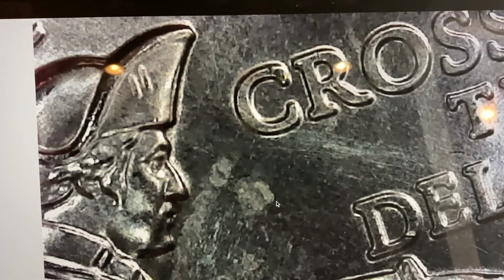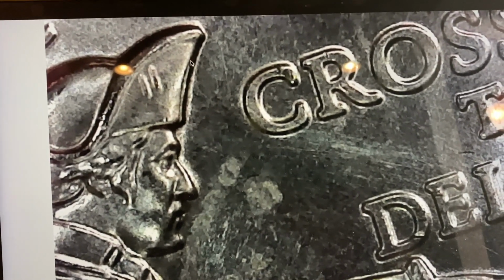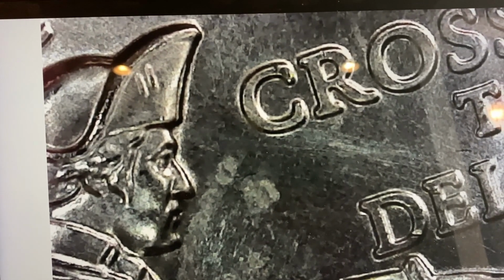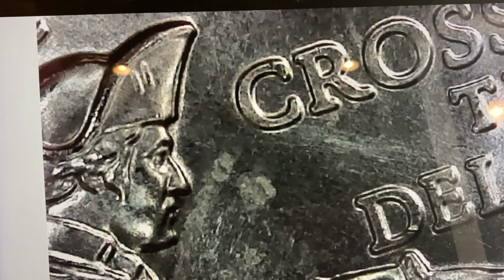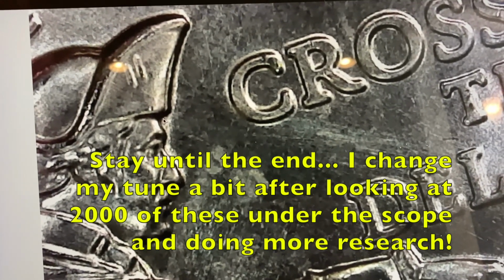Now, I didn't find any of the die chip errors yet, but I've got a whole bunch of these, 9 of them to be precise. So let me know what you guys think. Is this the DDR or no? Based on what I've seen online, I'd say it is, and I've got to go look up the value. I don't think they're too valuable, especially considering I found 9 in the first roll, but I'll set these aside and we'll keep a tally.